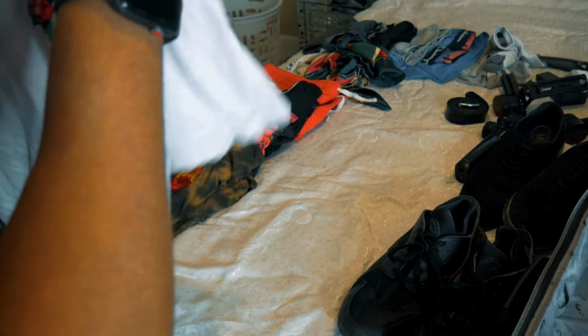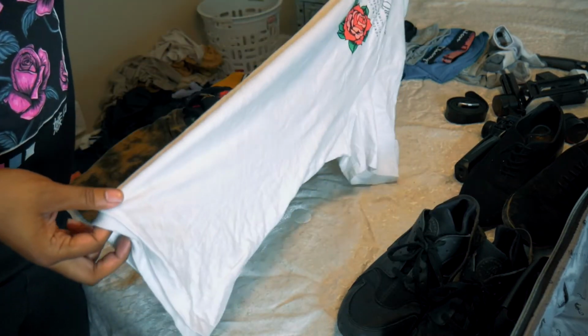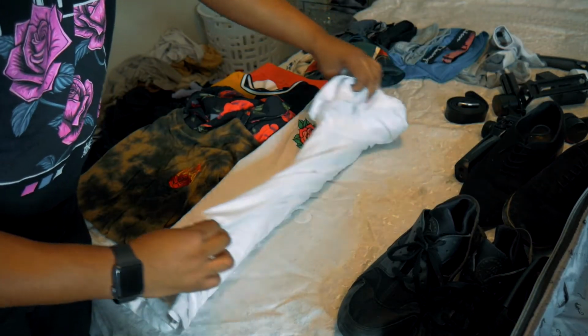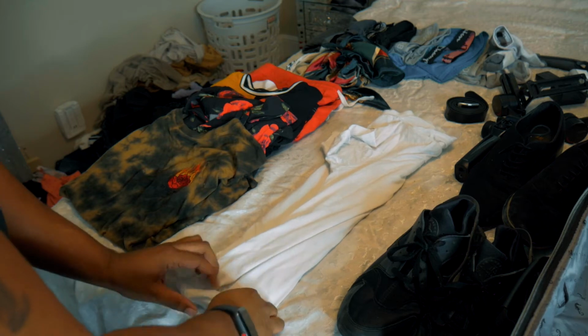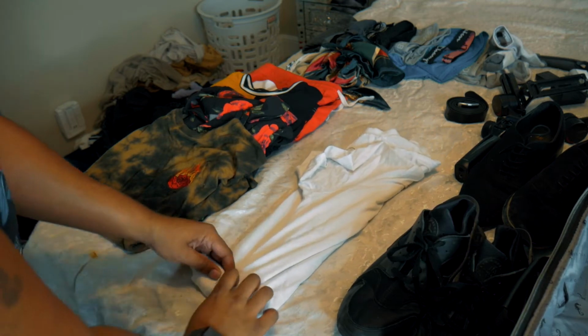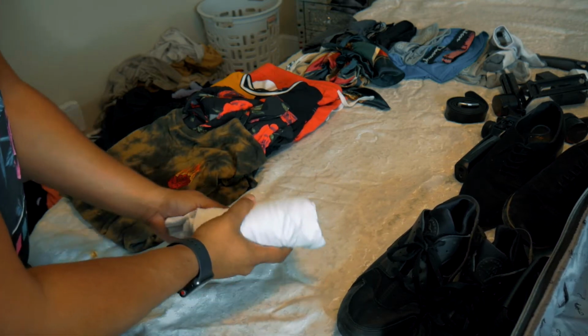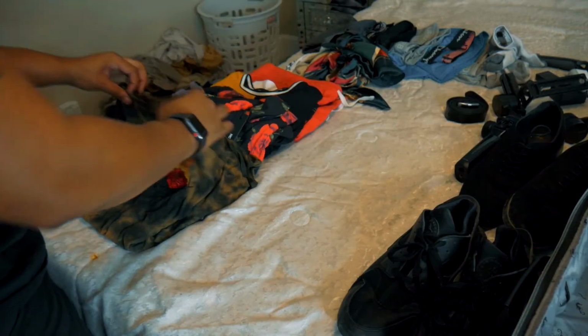Finished doing the rest of my shirts. Same thing. I just grab from the middle up top, the middle and the bottom, flip it on the side, and fold this over one time, and then start from the bottom, make a fold, and start scrunching it together while I'm rolling it. And it doesn't take that long to even do this. I mean, that took a few seconds. Stack it over there, grab another shirt.